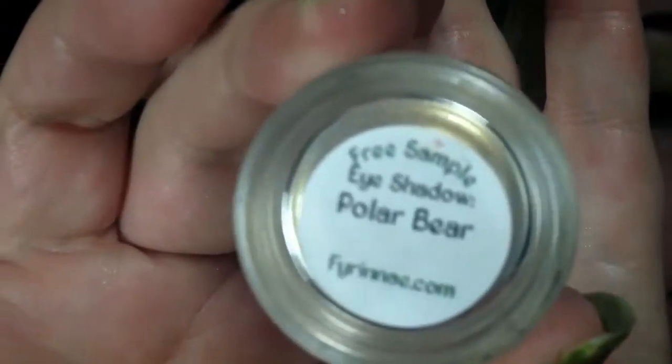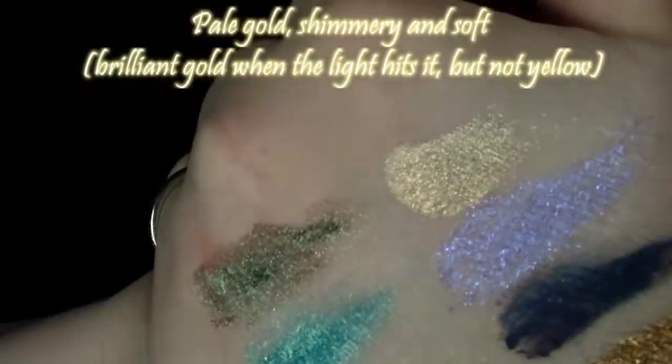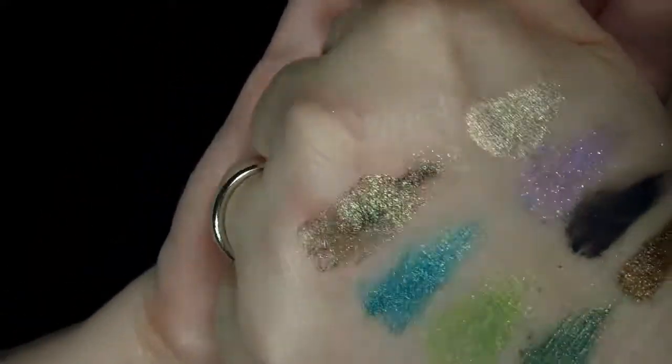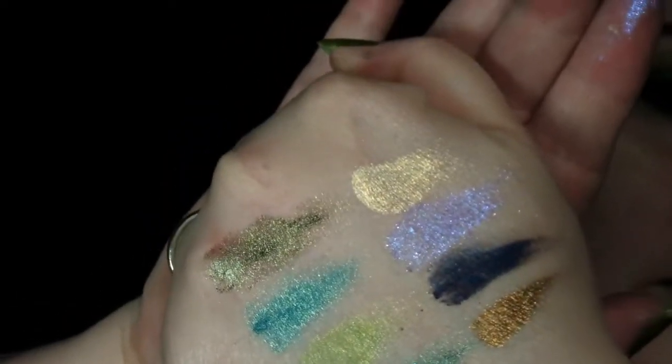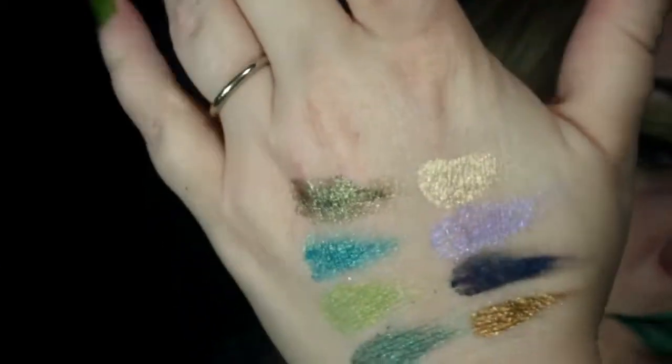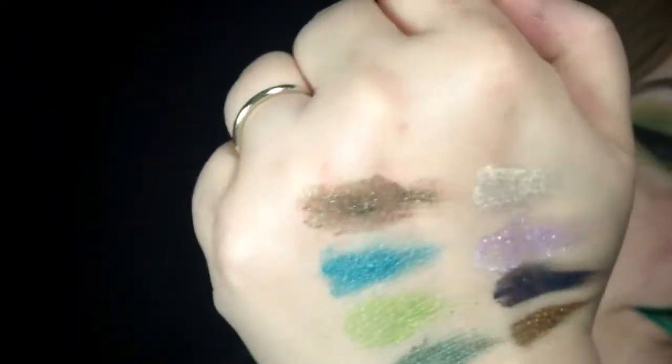Next is Polar Bear, and this is a really beautiful kind of white gold. Makes a gorgeous inner corner highlight. It may just look gold on camera, but it flashes gold and it's more subtle at some angles.